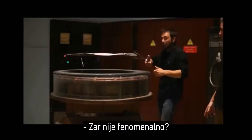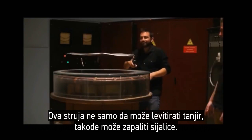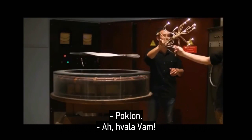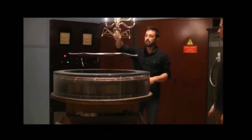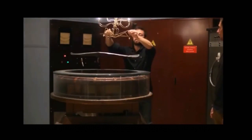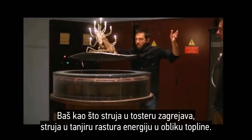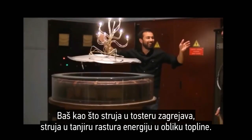How awesome is that? This current is not only good for levitating the plate, it can also make light bulbs glow. A gift. Oh, thank you. Oh, that is cool. Not too close because I will burn the tongs. Can I put it in there? Yep. And just as current in a toaster element heats it up, the induced current in the plate dissipates its energy as heat.